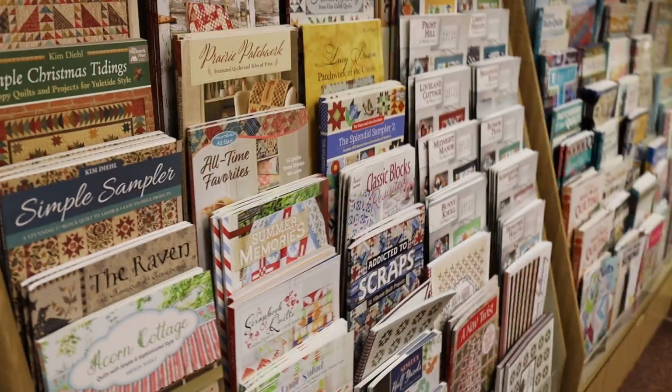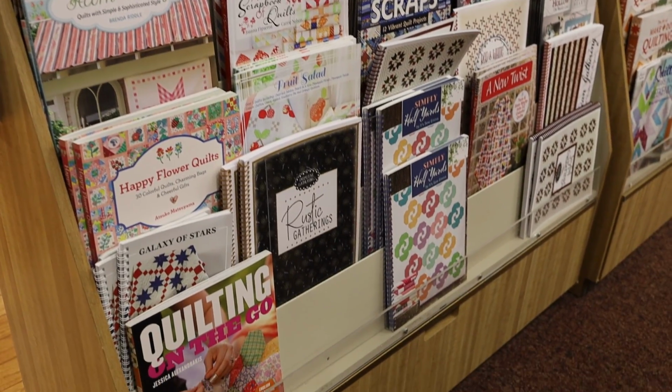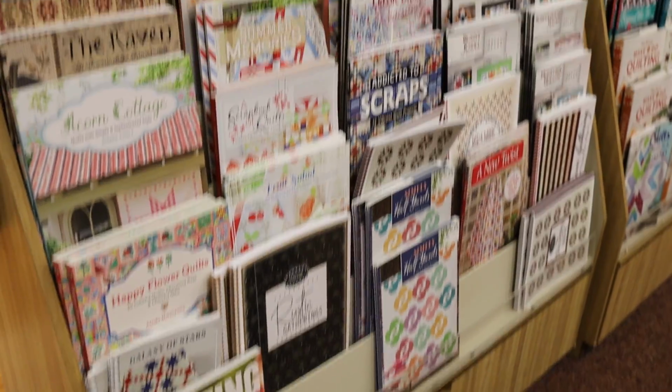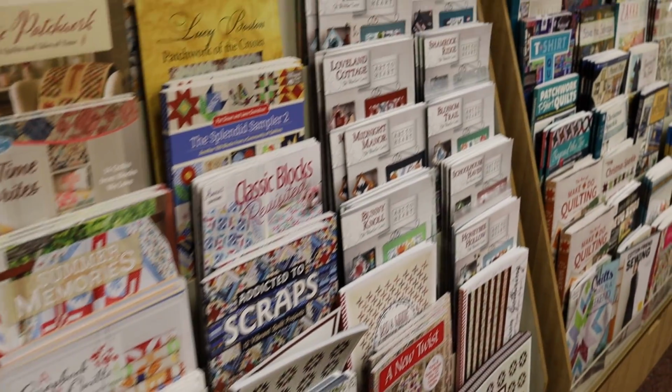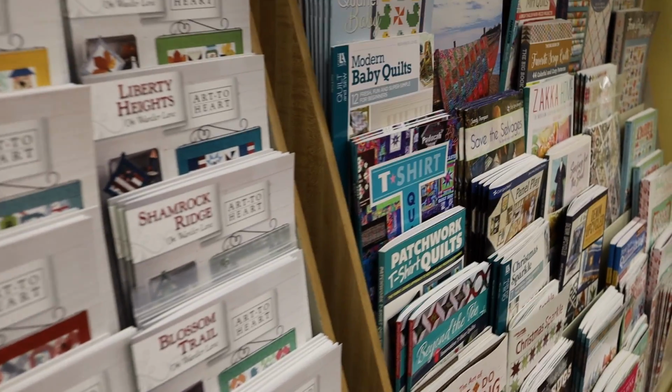And we rotate these out, don't we? We do. We try to keep them fresh. Typically what we do is we order in one book, and then if we, as a staff, vote it as a good book, then we buy it. So we don't always get one right away.